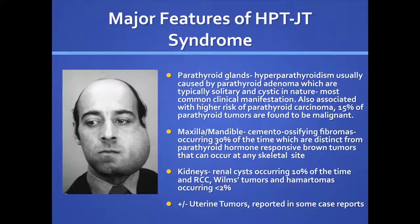But brown tumors resolve after treatment of the hyperparathyroidism. However, that's not the case with HPT-JT. And as I mentioned, there's a renal component as well, with renal cysts occurring in about 10% of patients, but renal cell carcinoma, Wilms tumors, and hamartomas have also been described in these patients. And like I mentioned, not every female patient has uterine tumors. It's only been reported in less than 10 cases that I've seen, but I thought it was good to mention.